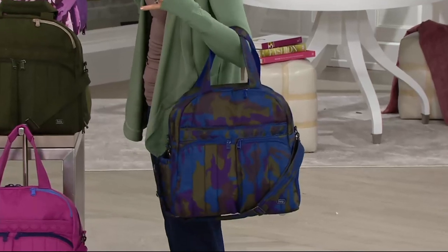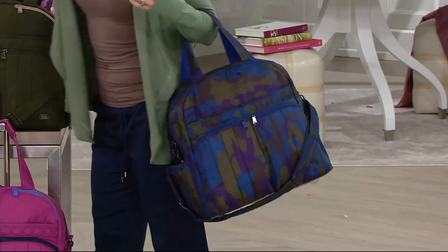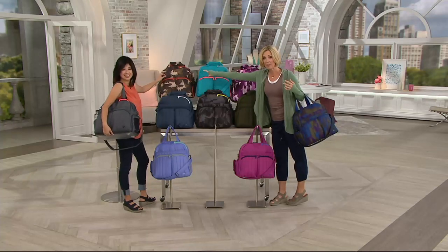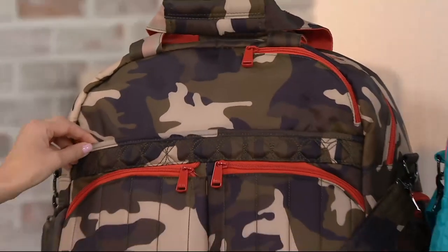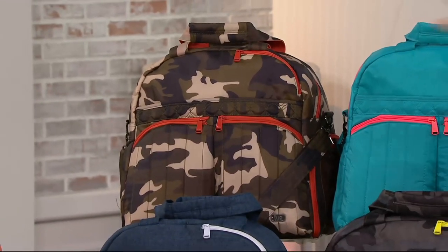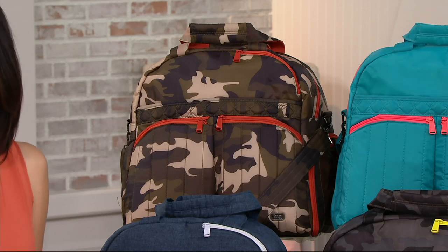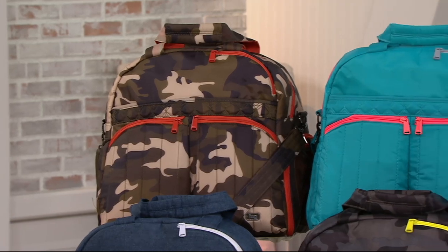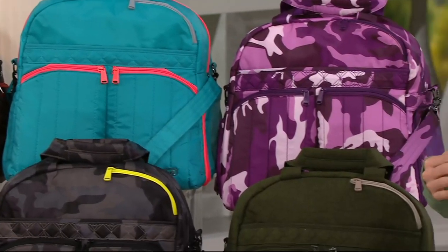I wish that I would have taken a picture of my dressing room, because I bring this exact bag in this exact color to work almost every single day. It carries my life, all of my stuff. It was one of my very first Lug bags. I love this bag. Since then, my Lug collection has grown to like 10, because they're the best bags, and I get so many compliments on it.